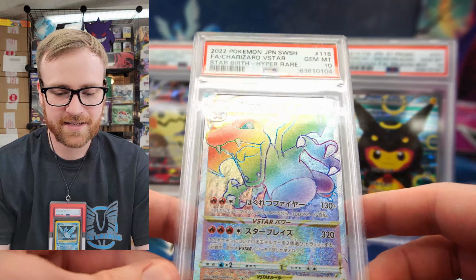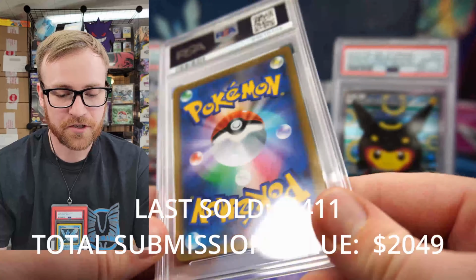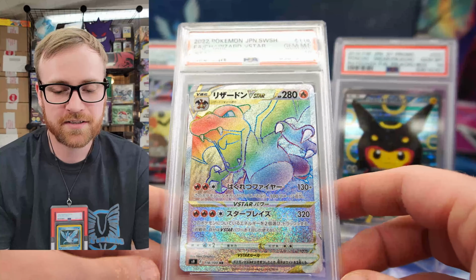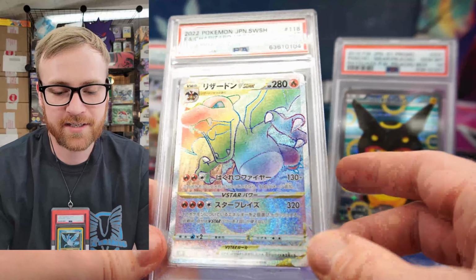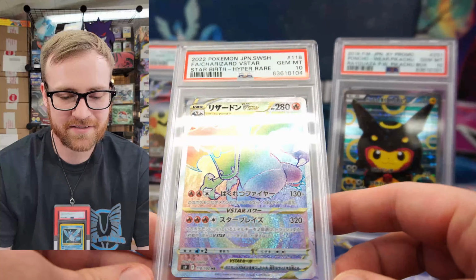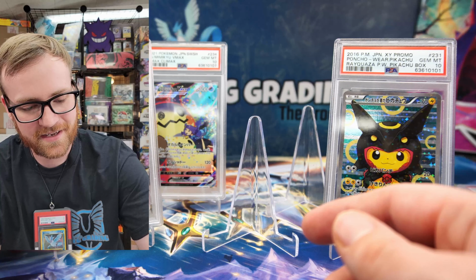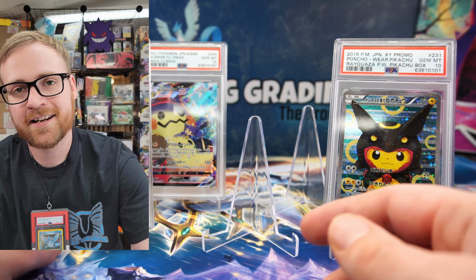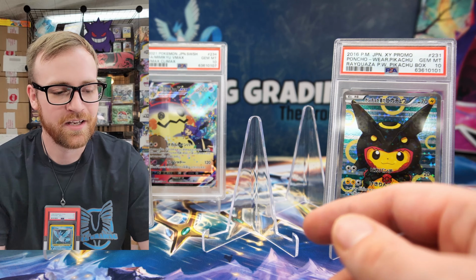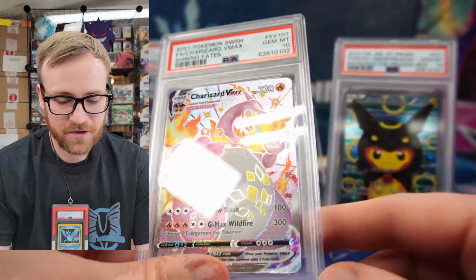The next card we have is a Starbirth Hyper Rare Charizard V-Star. This was pulled out of my very first Starbirth booster box. When I sent this in, this was worth approximately $250 in a PSA 10. I really thought that this card was going to get a 10, so I went ahead and sent it in, and we did get the PSA 10, which is an amazing grade to get for a beautiful card. Charizard cards are always fun to get in a PSA 10. The price difference between a PSA 9 and a PSA 10 is usually around 50 to 60%, which is absolutely wild.